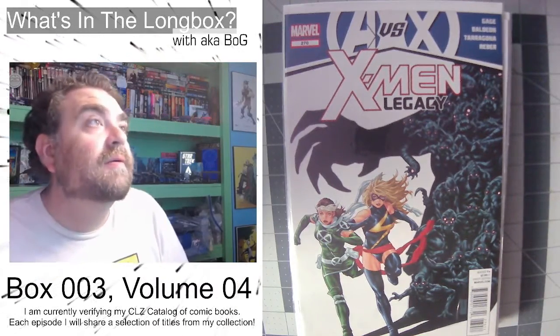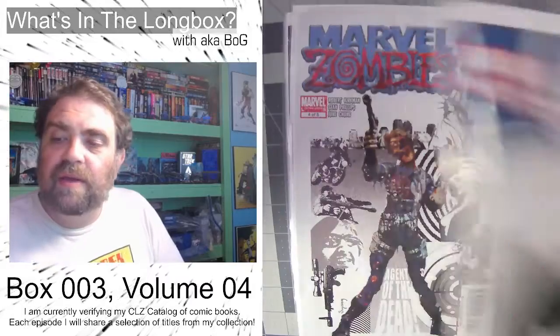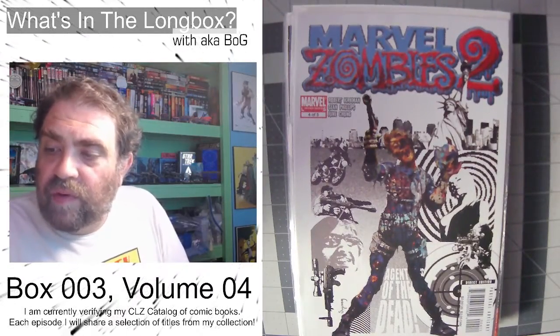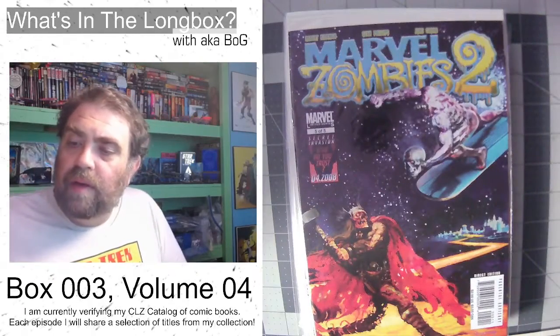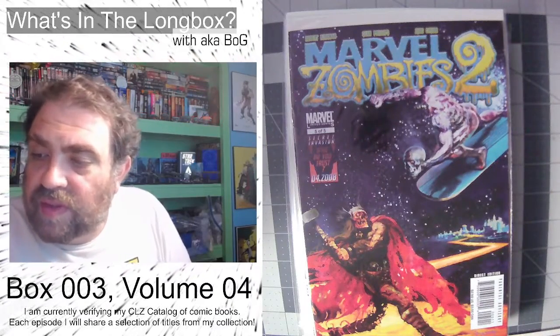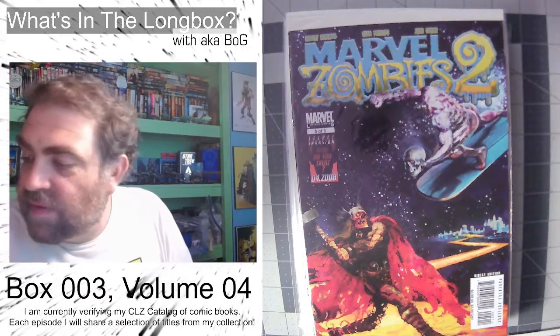We've got X-Men Legacy number 270, the lead up to AVX, and of course, you've got a cool cover here with Rogue and Miss Marvel harkening back to their continuity together. I got Marvel Zombies 2, issue number 4 of 5, kind of an homage to that classic Nick Fury cover. A lot of cool homage covers for Marvel Zombies 2. Unfortunately, the series wasn't as good as the original. But these Sidem covers are too cool.